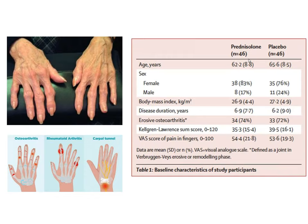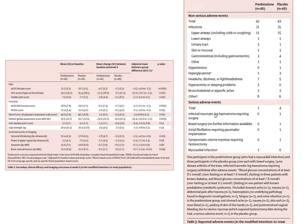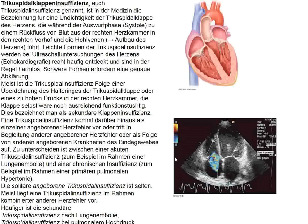So half the patients got prednisolone, 10 milligrams, and the other half got placebo. And indeed, they did a bit better. And when this was then reduced in dosage or discontinued, they returned to baseline values. And the side effects from this treatment seem to be acceptable. Serious adverse events were few and not different among the two groups. And so the investigators conclude that yes, we can give patients with digital osteoarthritis a temporary course of 10 milligrams of prednisone, and they might be helped.